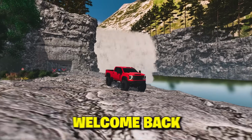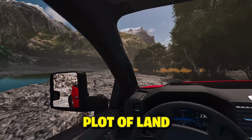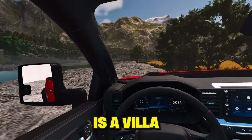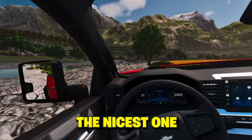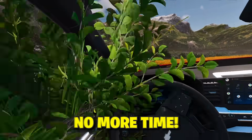All right, guys, welcome back. So as you can see, we're checking out the nearby waterfall to our new plot of land, which we're going to build the new mansion on. And this mansion is a Villa Verde, they call it. This thing is insane. It's got every amenity you'd want in a luxury mansion, and this is the nicest one we've ever built. So let's head on over to our land. We'll check this place out and waste no more time.